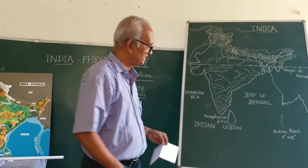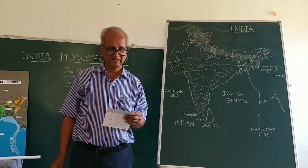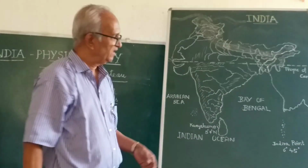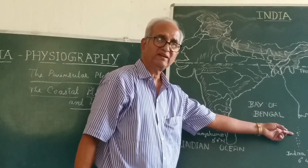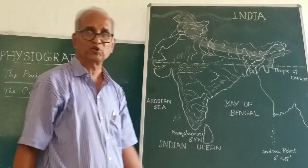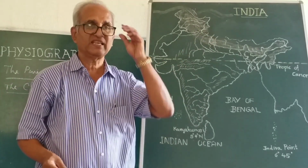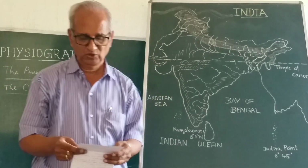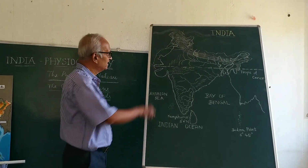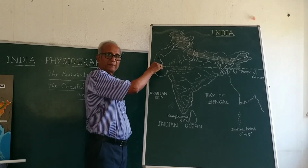Then we have beaches. Number of beaches are there, trolling beaches, so that has promoted tourism. Andaman, you have Port Blair here. So Andaman Nicobar Islands are also known for tourism, Lakshadweep Islands, and the coastal area has given a huge push to the tourism industry. We have many natural harbors. We have Kandla here in Kutch, Gujarat. We have the Kandla Harbour.